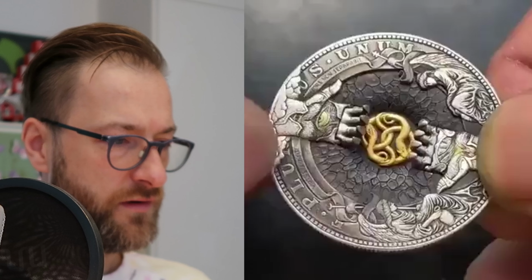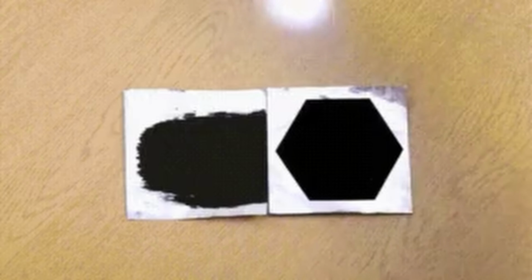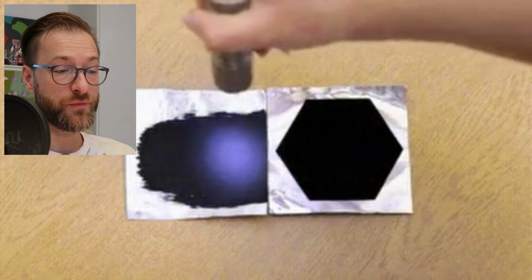Let's dive in. It's a ring holder. I know what's going on. This guy made a paint which absorbs 100% of the light. Usually every paint should be reflecting, but this one is absorbing everything. Super dark. That's a kind of alarm I always wanted to.